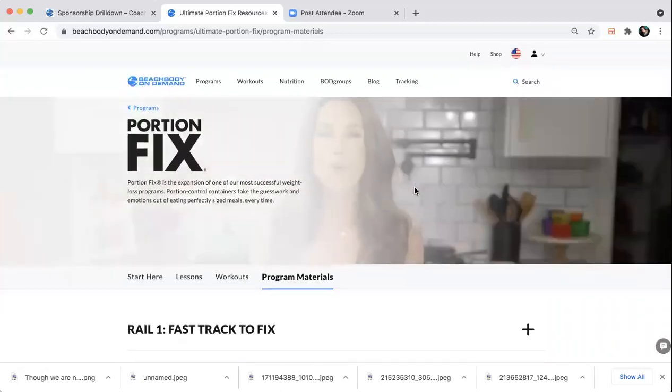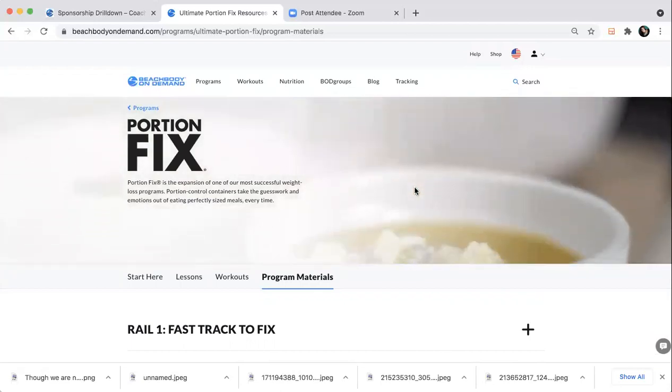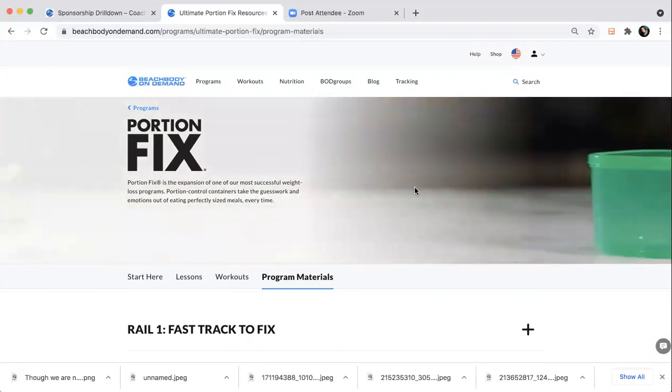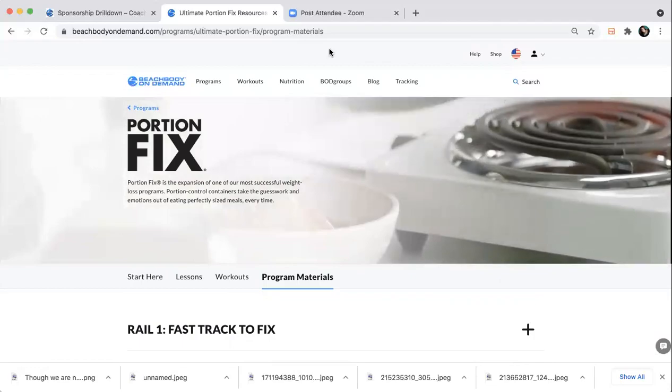So guys, I hope you check out the nutrition programs. You find the one that's right for you and you get started, because to me, 80% of your results in getting healthy comes from this right here, your nutrition.